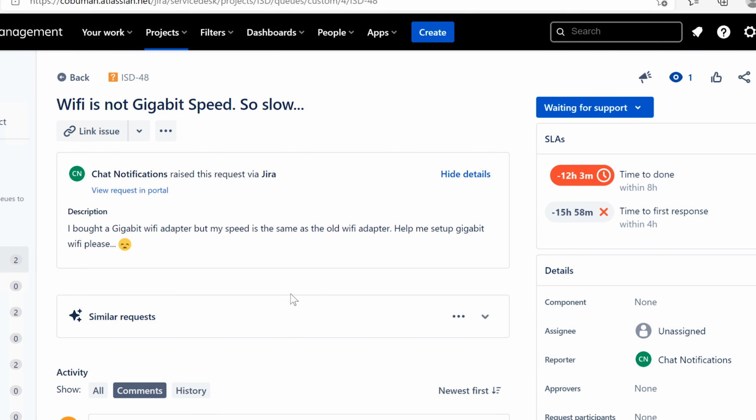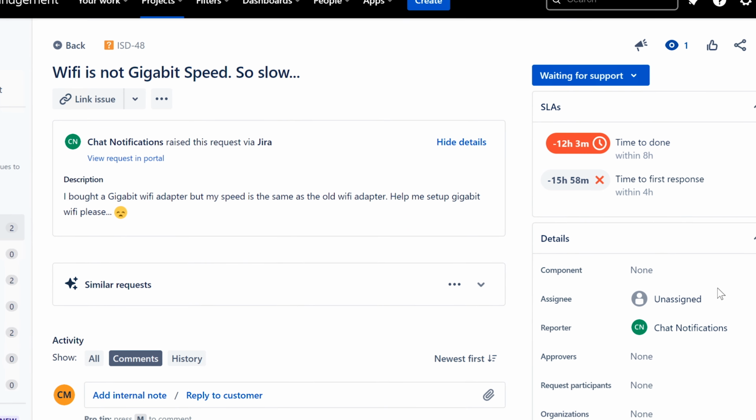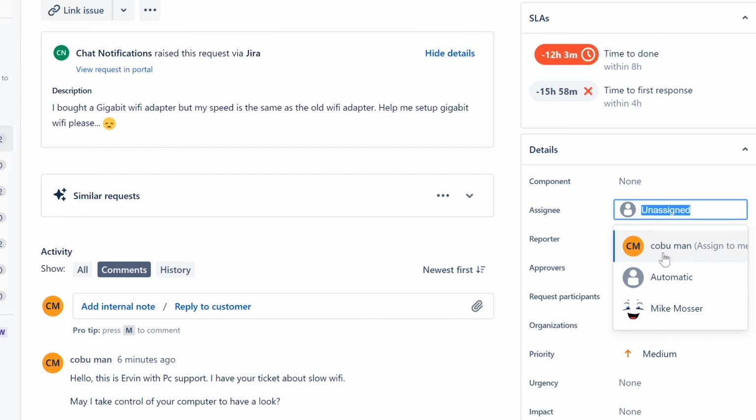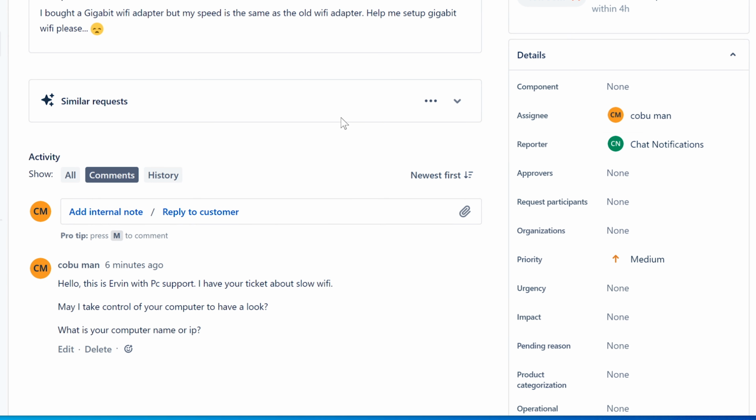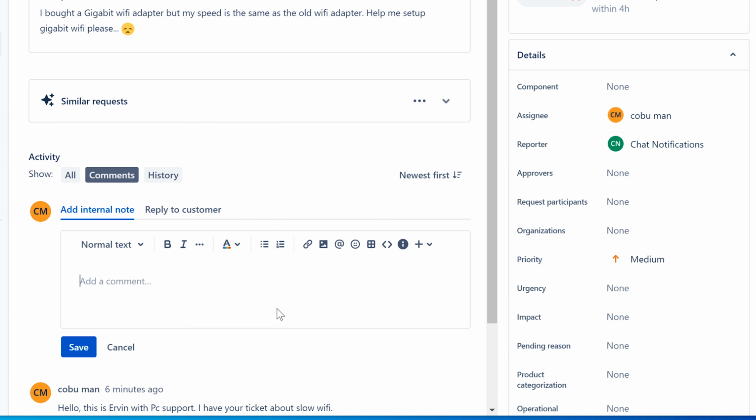All right, so going back to the ticket. And by the way, I made a little mistake here. I didn't assign the ticket to myself. Very important. If you want to get credit for your work, you want to assign the ticket to yourself. And now we can test it with him and see if it's working fine. And that's fine. We're just going to add our internal note.